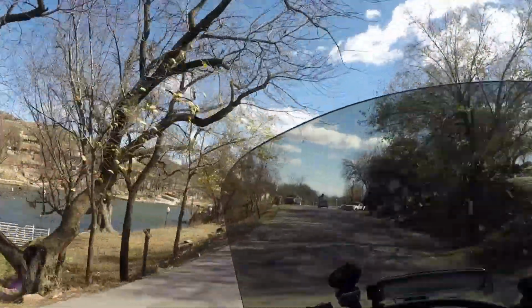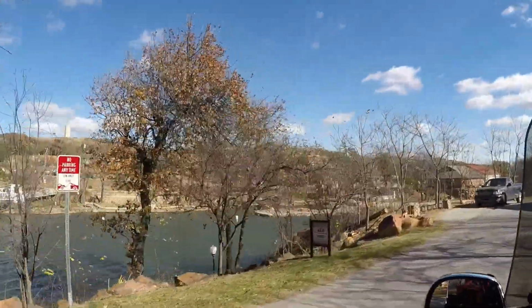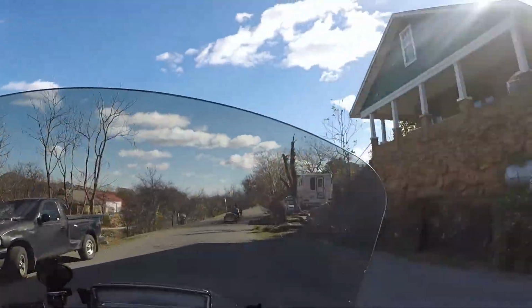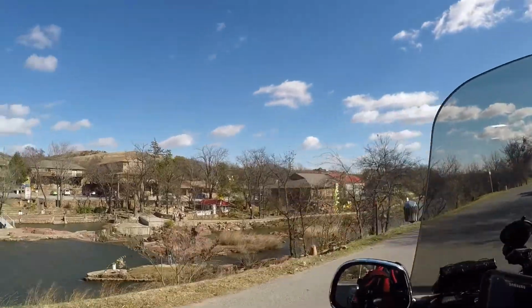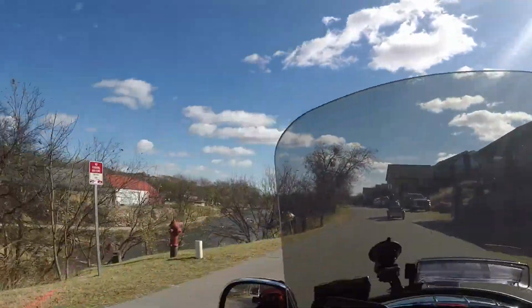Yeah, I think that's where we at. I do remember seeing this little body of water once before. My man fishing down there.